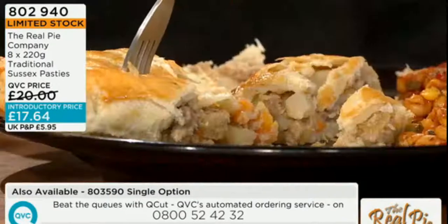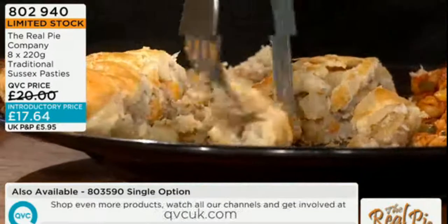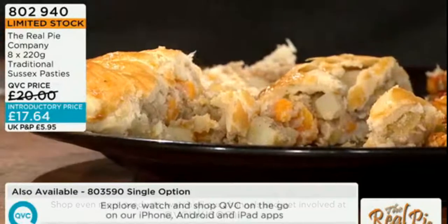Yep. So take your pasty. It's pasty on the go. It's lovely. Oh, you know what? They are filling because, as you know, I've eaten many of your pasties. No, I have, and I do eat a whole one, and that's why I've got this stomach.